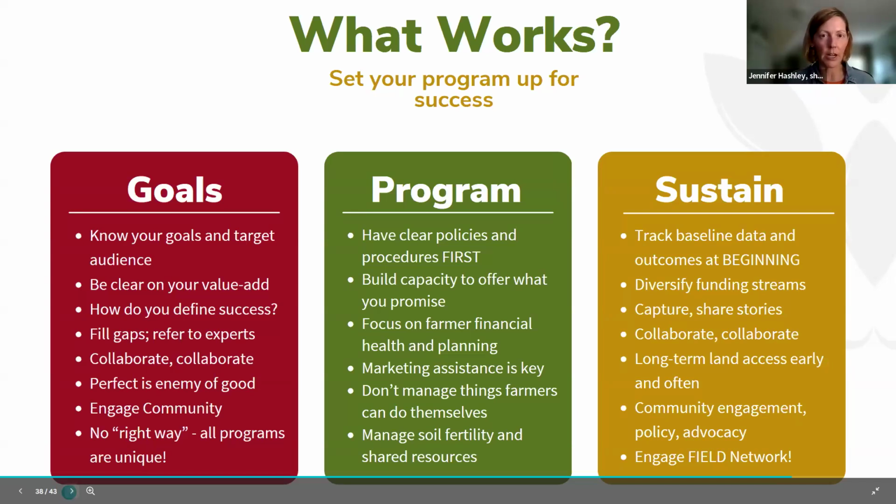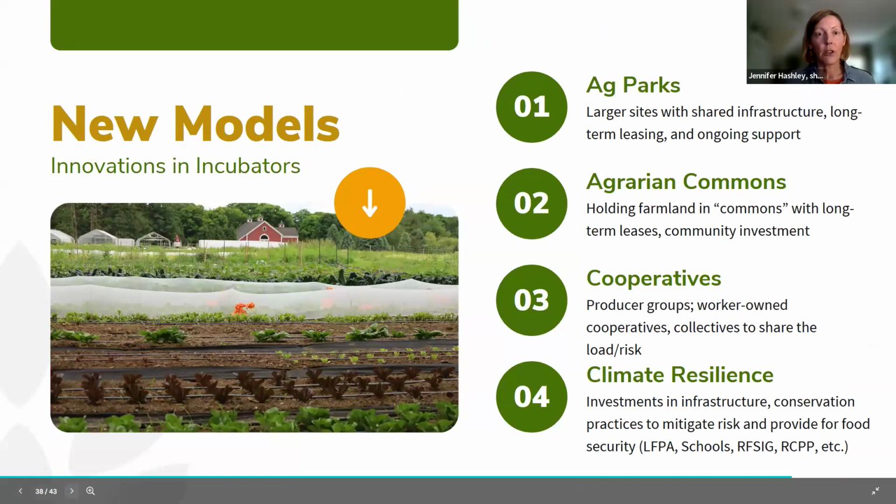I think there's lots of great ideas out there. So new things coming down the pike, or things that have been swirling around out there. Again, what do we do with our graduates? These ag parks, I think, are coming online, the agrarian commons and farmland commons models. Other places where people are kind of thinking about next steps for their incubators. There's a lot more interest in the farmer community around working in collaboration together, whether through cooperatives or collectives or worker-owned groups. And then obviously we all know there's a huge emphasis on climate resilience.